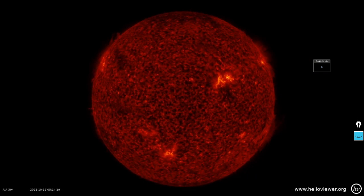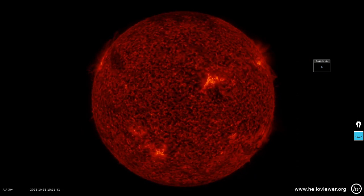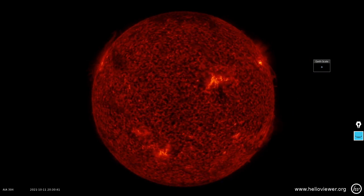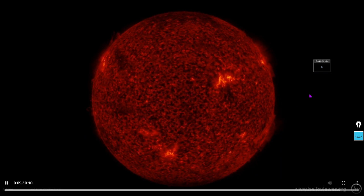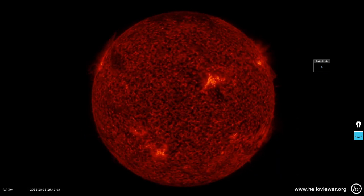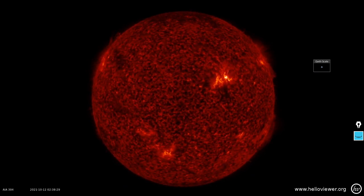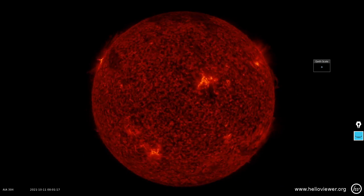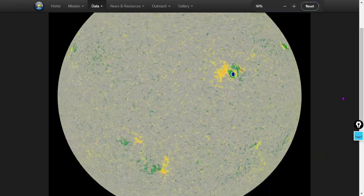Here's the sun in 304 angstroms. There was a C-class solar flare in the past 24 hours, and you'll see it coming out of Sunspot 2882, the current most active region on the sun. It was a coronal mass ejection that struck, making it up to a KP6 in the middle of a coronal hole wind stream. And we're seeing that start to subside now.